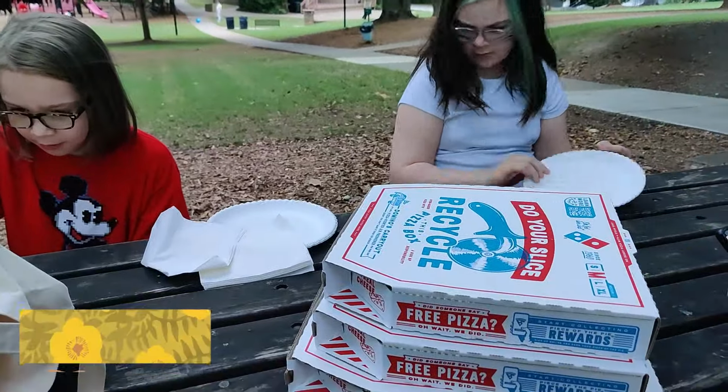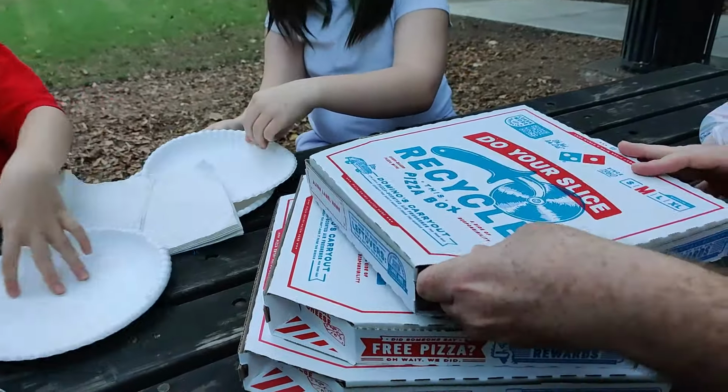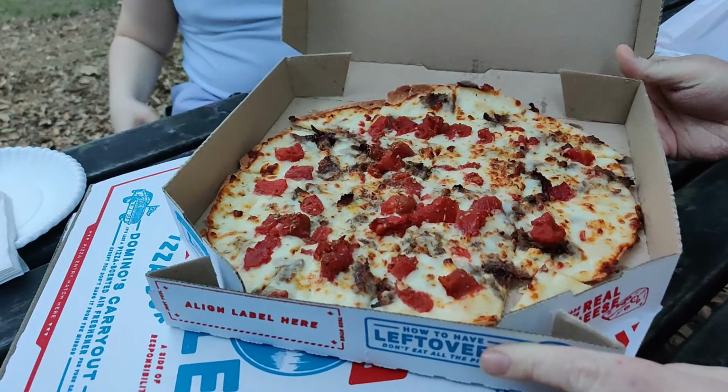On Tuesdays, Pokemon Go does Spotlight Hour, where there's a special Pokemon spawning for an hour between 6 and 7. And this week we really wanted to play, so we did that. And that meant I wasn't going to cook dinner. I had planned on cooking dinner, but then Andy suggested getting something.